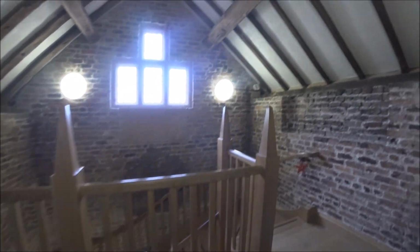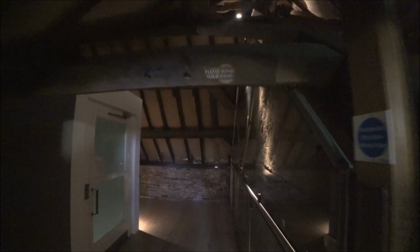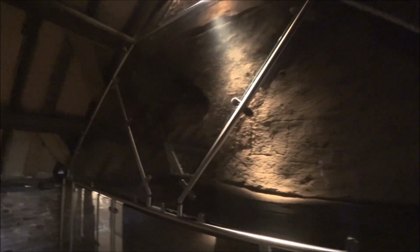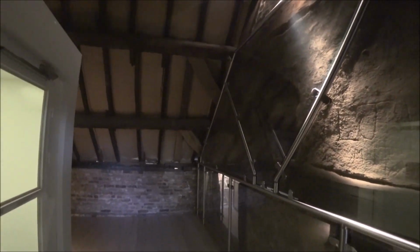Let's go into the second one. The second part's a bit bigger. Mind your head, that nearly took my head off. I don't know how well you can see with the reflection. There's some initials, LJW, that's possibly someone who lived in here maybe. That's the lift.